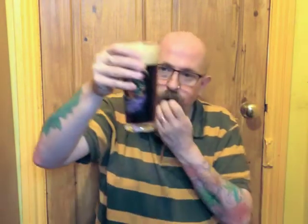So Hobgoblin from Witchwood Brewery, which is basically Marston's, 5.2%, a proper nutty dark ale, very nice indeed.